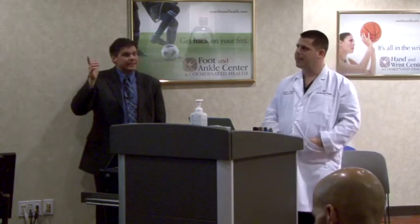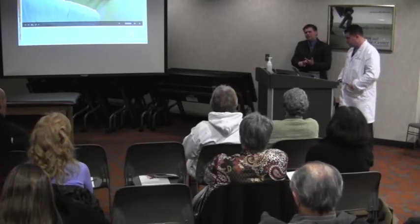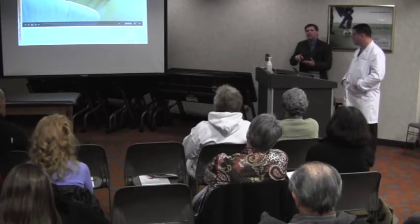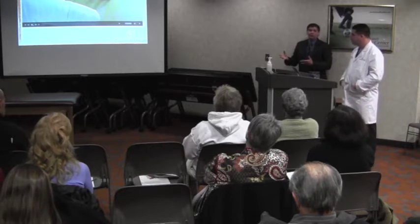So this technique, what we call a Mercedes incision, can address everything. It can address the tendinopathy. It can address the spur. It can give us the raw bleeding surface to reattach the tendon. It gives us everything we need to try to make that tendon healthy again. Okay? But then is the recovery. All right? And that's the hard part.